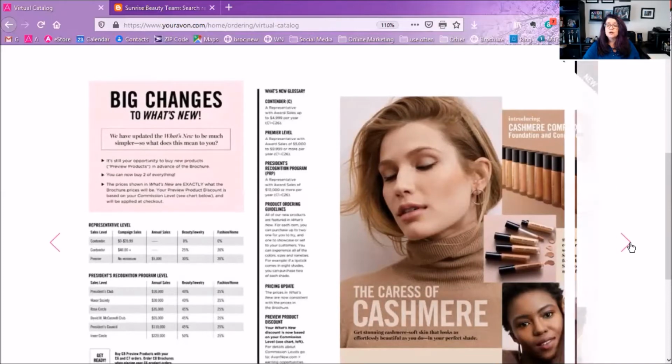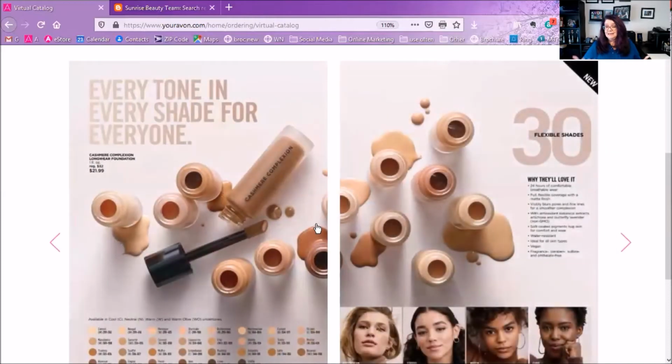And of course, that'll show when you add the item to your order cart. For example, with the foundation here, it's regular price $32. The brochure price is going to be $21.99. It'll show at $21.99 in your order cart. And then when you go to checkout, you'll see your discounted price, just like you do with other items that you order from the brochure.